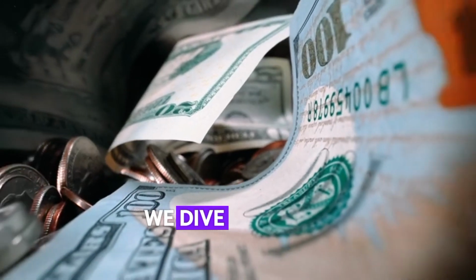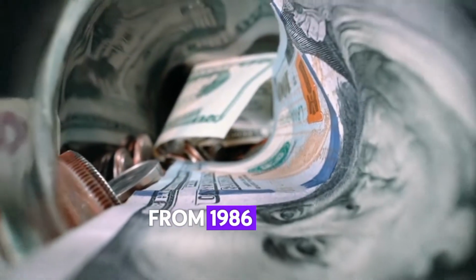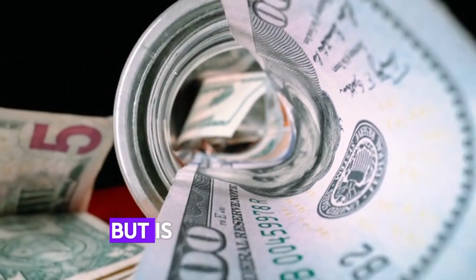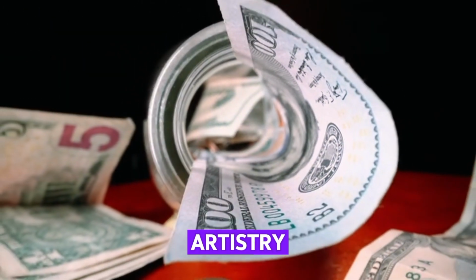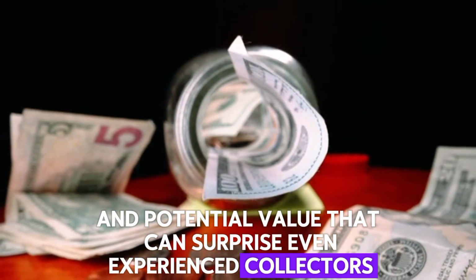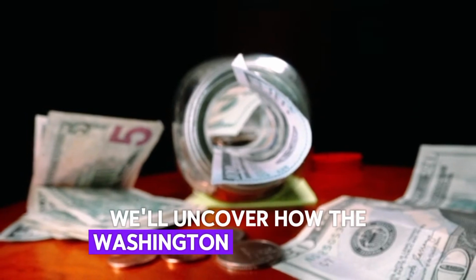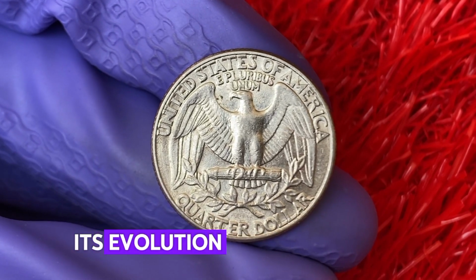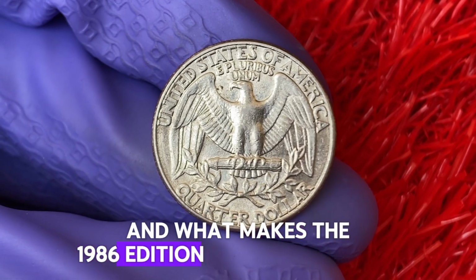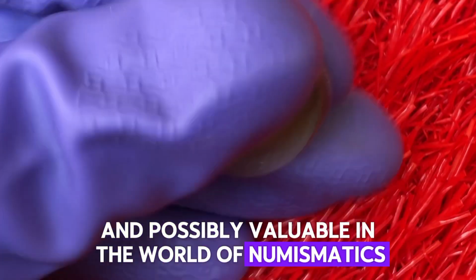And today we dive deep into the incredible legacy of the Washington Quarter from 1986, a coin that may seem ordinary to the casual eye, but is actually packed with history, artistry, and potential value that can surprise even experienced collectors. As we go through this journey together, we'll uncover how the Washington Quarter came to be, its evolution across decades, and what makes the 1986 edition especially unique and possibly valuable in the world of numismatics.